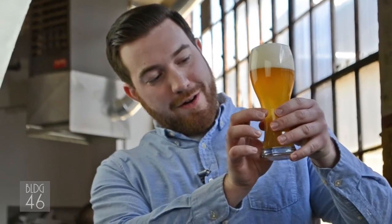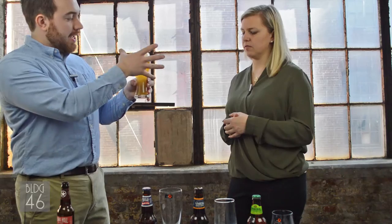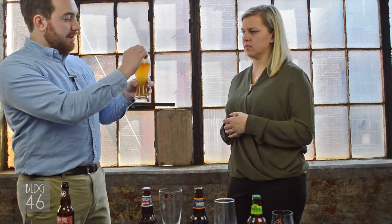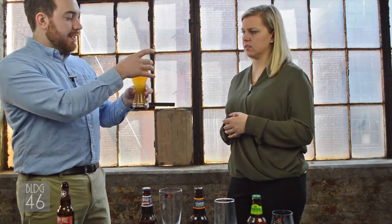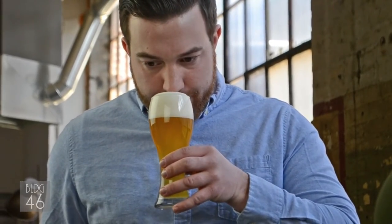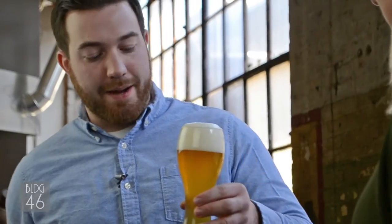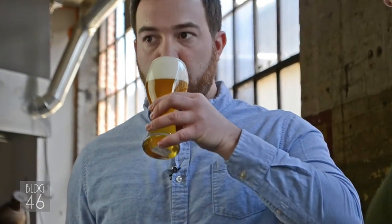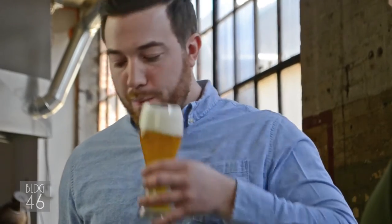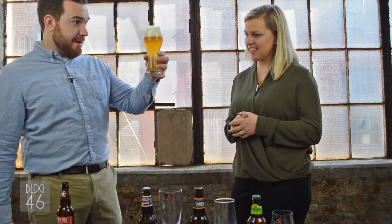down here is a little bit more of a showcase of the body. Up here, it really just works on bringing the nose. I mean, obviously great head retention, and then up top, it sort of tightens up to condense the nose. And you can smell that. You get a lot of banana, a little bit of bubble gum. Yep. Yeah. A little bit on my nose, actually. So, yeah, but that's great.